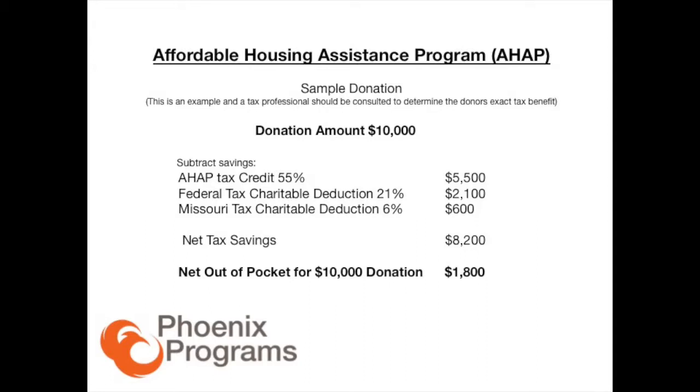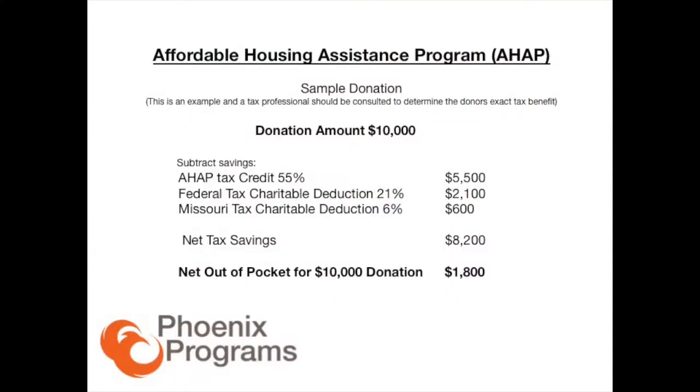Then in addition to the Missouri tax credit, you're going to get a Missouri charitable deduction of 6%. So you're going to get an additional $600 off your Missouri tax return. And that's just the difference between a tax credit versus a tax deduction. So that equates to $8,200 you're going to get on your tax return. So you've made the donation in April. You're going to file your tax return in January. You're going to get $8,200 of that $10,000 back. So really what you're out of pocket is $1,800.